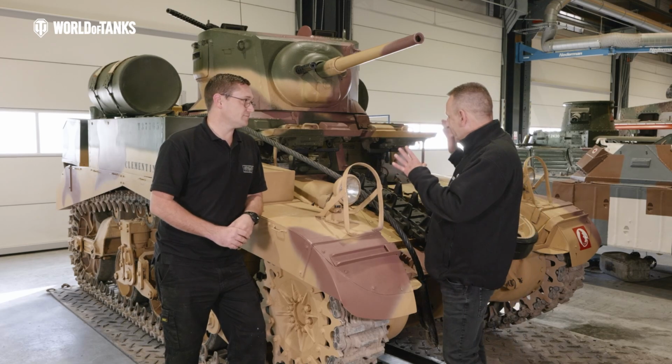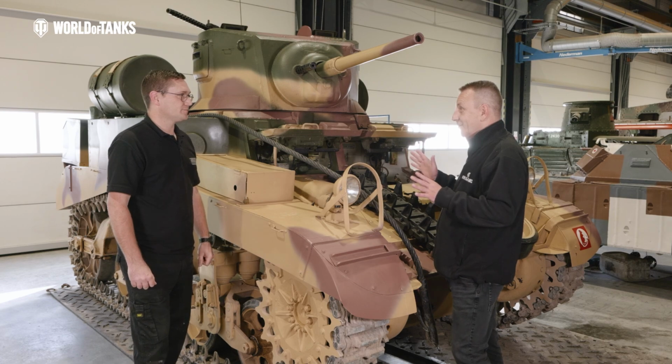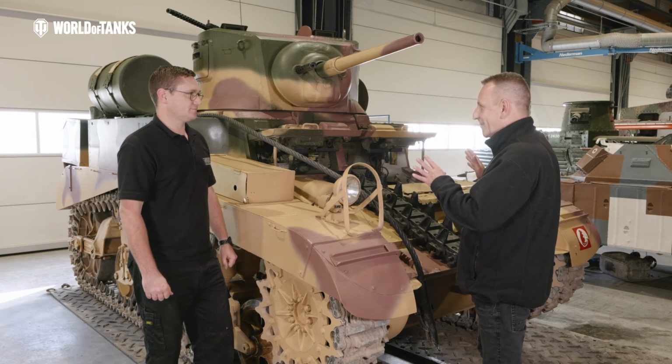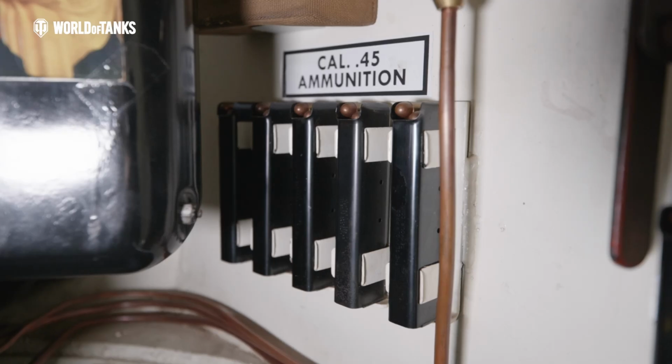Well, so let's have a look at this particular one. I have to say we're going to look over a series of a number of vehicles that you have worked on. This particular one, all of them, absolutely immaculate. I mean, the attention to detail, we'll see later on when we get inside, is absolutely incredible. But what's the background of this one? So when did it come to you?